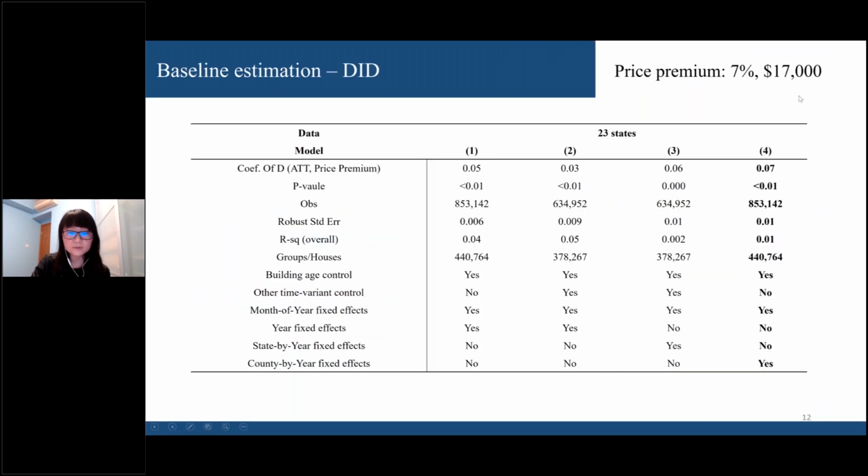All right, so now here comes our basic results. I know that this is a slightly complicated table, but you need to only focus on this first row here. That is the percentage increase in transaction prices if a home installed a heat pump. These different columns show the different models where we include different econometric techniques, such as different fixed effects to control for various types of confounding factors. The model that we prefer is the last model, which controls for more confounding factors. That gave us a price premium of 7%, and on average about $17,000.